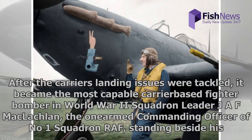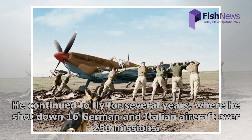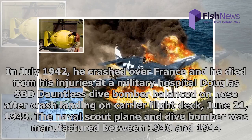Squadron leader J.A.F. McLaughlin, the one-armed commanding officer of No. 1 Squadron RAF, standing beside his all-black Hawker Hurricane Mark IIC night fighter at Tangmere near Sussex. McLaughlin was wounded in action in February 1941, and his arm was so severely damaged that it was amputated and replaced with an artificial limb. He continued to fly for several years, where he shot down 16 German and Italian aircraft over 250 missions. In July 1942, he crashed over France and died from his injuries at a military hospital.